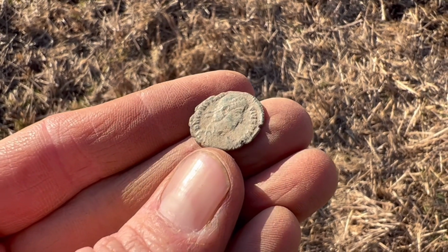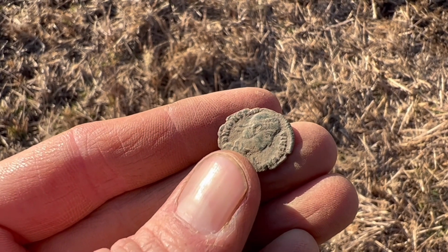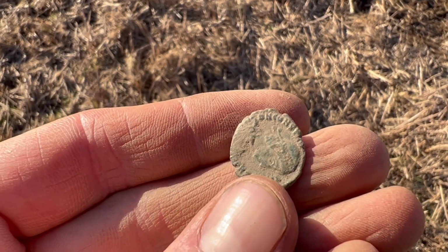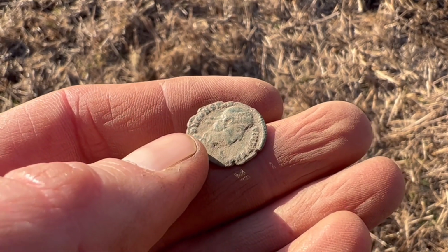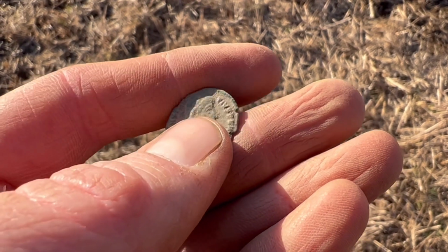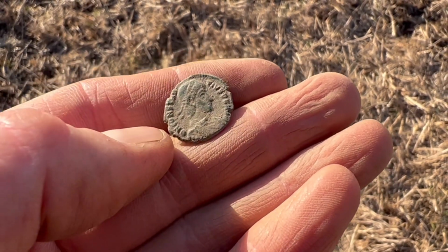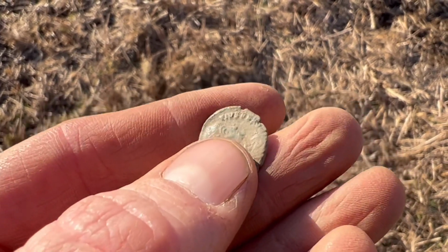Very similar to one that Martin had previously. We've got, I think, AUG or IP, what is that? Yeah, I think it's AUG, Augustus. And then we've got CONSTAN, and then over here we've got a T, an I, a V and an S, Constantius. And then we've got more letters at the end.